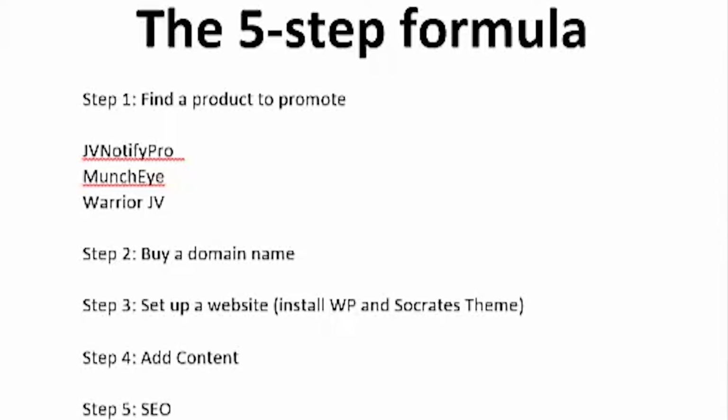Oh, and another thing too is, when you find a product to promote, you have to make sure that it's a product that a lot of people are going to be promoting, something that a lot of people are going to want as well. Because if you promote something and there's not much demand for it, or there's not too many affiliates that are going to promote it, well, not too many people are going to be searching for that product on Google, trying to do their research on it. So you got to make sure that there's going to be a lot of buzz for that product.